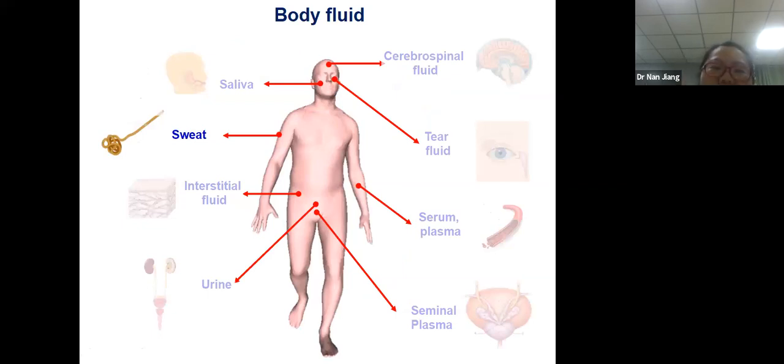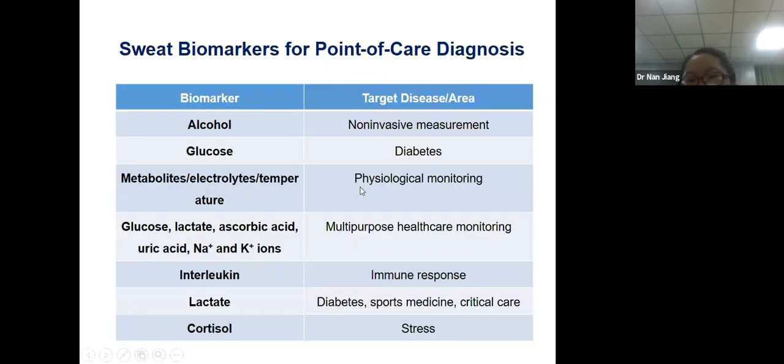In the previous slides I introduced wearable sensors to test the tear fluid, and another example of wearable optical sensors is for the sweat fluid. Sweat biomarkers are also very important for point-of-care diagnostics. Here is a table that I listed of the biomarkers in the sweat fluid that are closely associated with targeted diseases and areas.